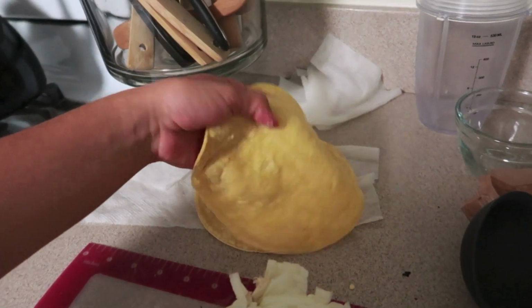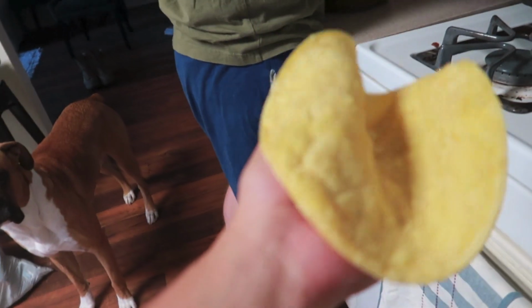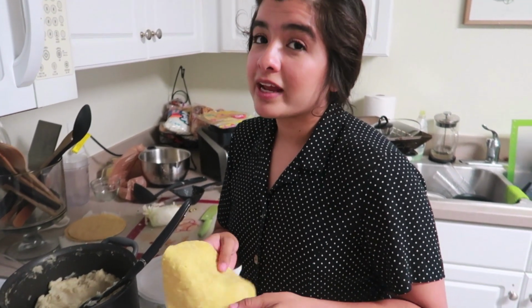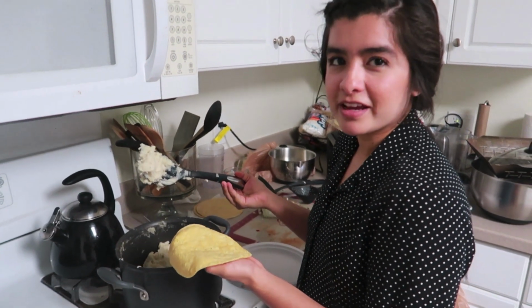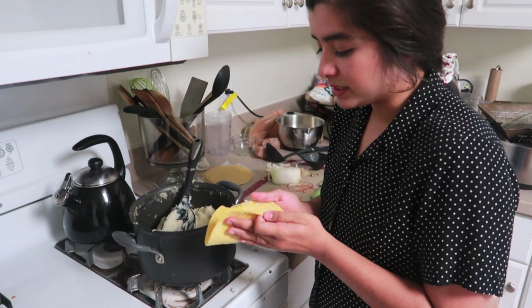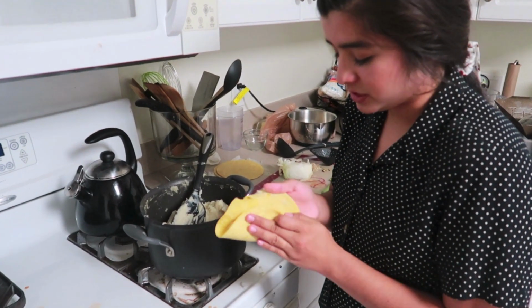So the tortillas just came out of the microwave. And it just makes it easier for me to fold the tortilla and start putting in mashed potatoes. Now we're getting to the last few steps of making this potato taco. So what I'm gonna do is I'm going to get this amount of potatoes and I'm gonna put it on the tortilla. I'll start cooking it once I've gotten the potatoes to go in the tortilla.